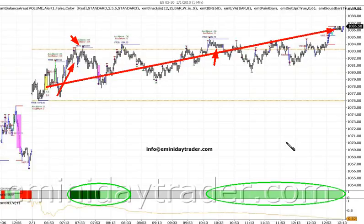Possible support around the 80 area. And then first resistance looks to be around 89, and then 93. So that's really what we're looking at for tomorrow.